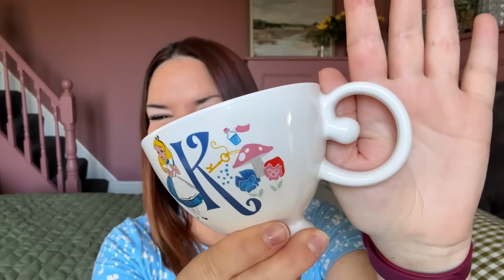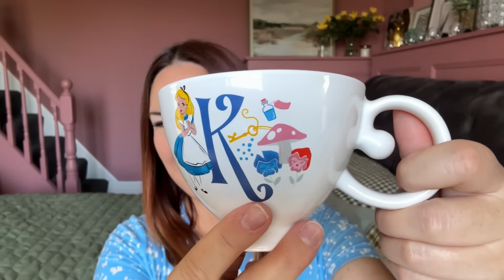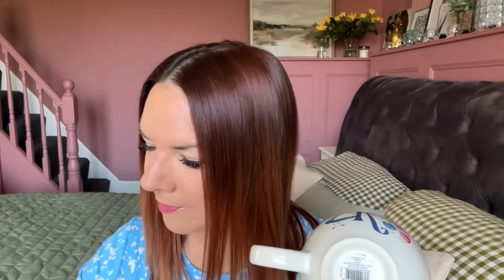It's really pretty. I love the handle. Isn't that cute? It's like an ear. No, ears aren't that cute, but that's quite a cute handle. And yeah, it's got little Alice there, and then a K and some other little things. It looks like these haven't been used though, because they've still got the stickers on, both of them.